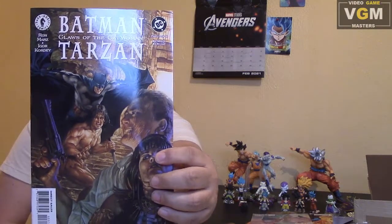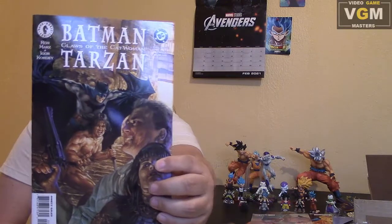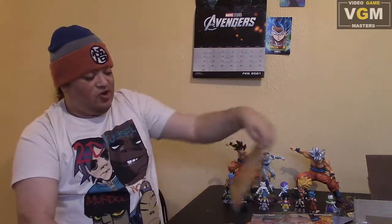So Batman and Tarzan, Claws of the Catwoman, part 3 of 4. It's from Dark Horse Comics, and it's kind of interesting. For some of these books, I wouldn't mind if they had them all together, because you've got 3 of 4, and if this is good, now I've got to go track down the other ones, but I'm curious.